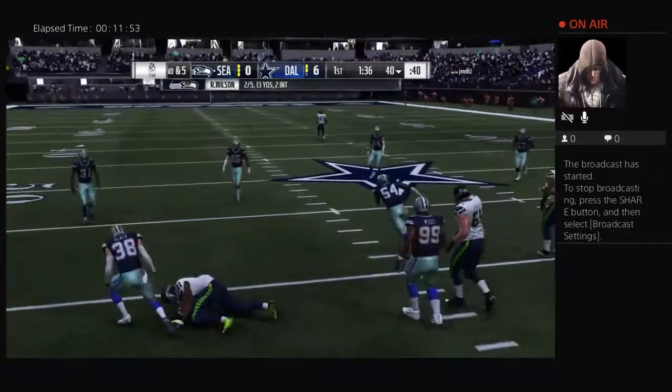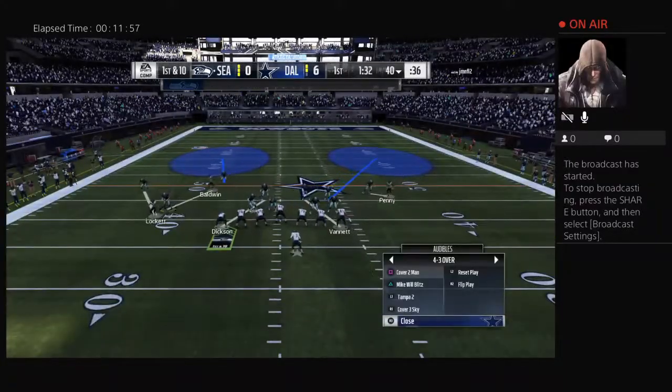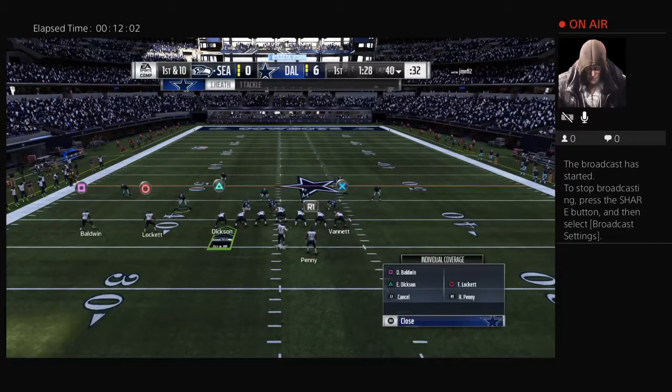And it's hauled in by Ed Dixon. And down he goes, but he takes it up to the 40. His first catch there, good for 10 yards and a 1st down.